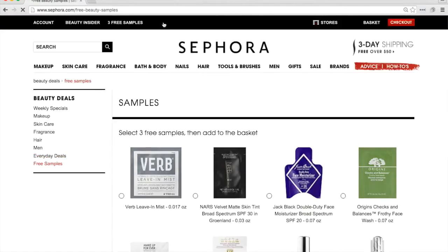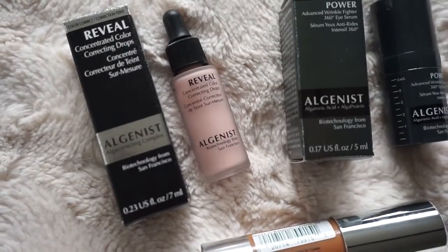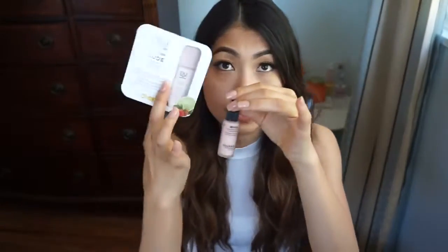Every week or every few weeks, Sephora has weekly samples, and if you spend $25 or more, you can actually qualify to get these products. These products are actually pretty big sample size items. For instance, this is a concentrated color correcting drop. Now this is a lot bigger than these smaller little sample guys, obviously. This has 0.23 fluid ounces, and if you ever wanted to try out new products, you could definitely do it by doing this.